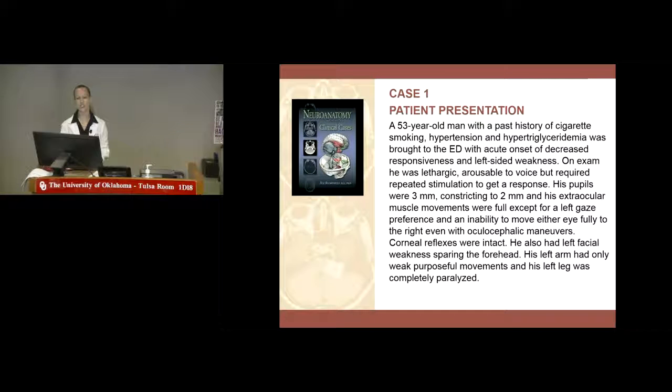On exam, he was lethargic, arousable to voice, but required repeated stimulation to get a response. His pupils were 3 millimeters, constricting to 2 millimeters. So what's okay there? Sympathetic, parasympathetic. His extraocular muscle movements were full. So what's okay? 3, 4, and 6. Except for a left gaze preference and an inability to move either eye fully to the right, even with oculocephalic maneuvers. We could do these on this guy because he's got a decreased level of consciousness.